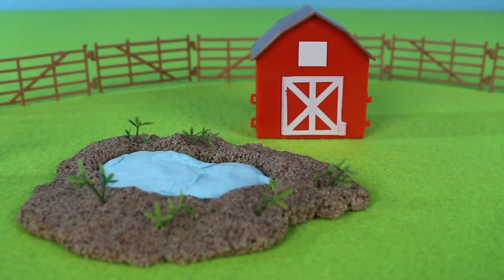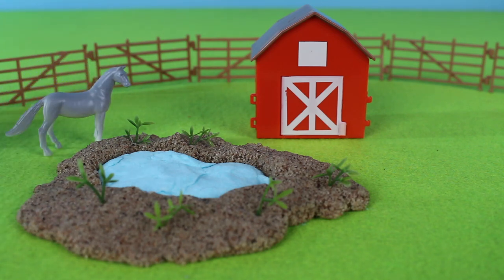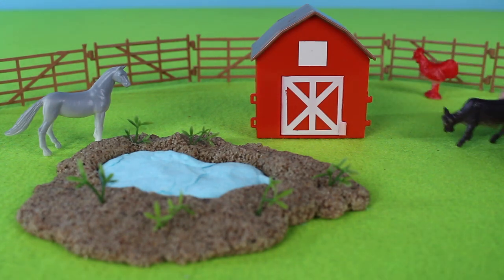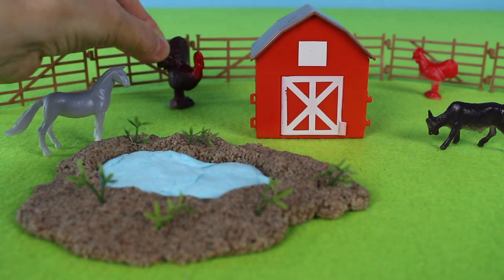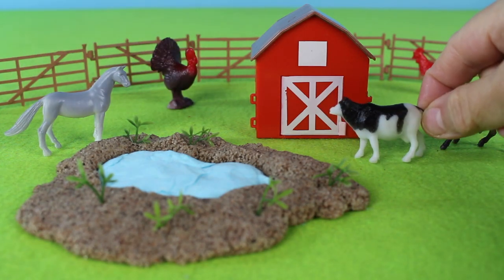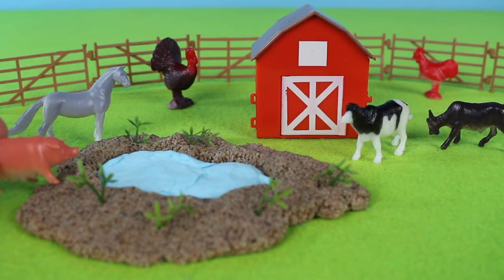Here come the animals. Look, it's a gray horse next to the pond. Behind the red barn, there is a chicken. Next to the barn, there is a goat eating some grass. Behind the barn, there is a turkey. Here comes a cow. It's a black and white cow next to the big red barn. Here comes a pink pig.